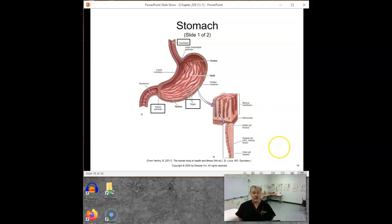Eventually we will go through the pyloric sphincter. By the way, your whole digestive system has a whole bunch of these. A sphincter is a round muscle. I've got one at the end of my stomach called the pyloric sphincter. Once your body realizes the food is chewed up enough in your stomach, it opens in small amounts and lets it go into your small intestine. They name sections of your small intestine, and the first section is the duodenum, but it doesn't matter. It's your small intestine.